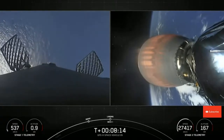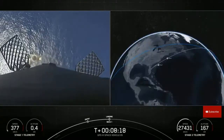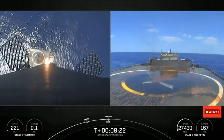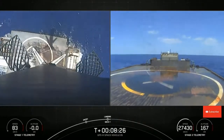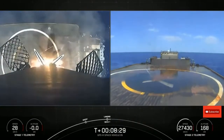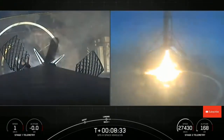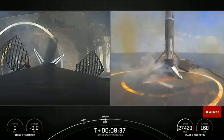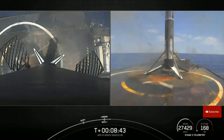You can see that stage 1 entry burn, SECO 1, landing burn, and SECO 1. There's the first stage coming in. Landing legs now deployed. Nominal parking orbit. Stage 1 landing confirmed. What a beautiful view of that first stage landing.